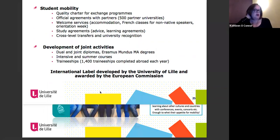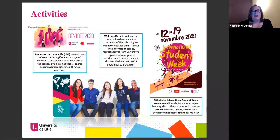Some of the activities: the Student Immersion Days are a series of activities to help students get to know the university and get to know Lille if they're from outside of Lille, and understand all the different services available at the university. Those are for all students, not just international students. The welcome days are especially for our international students, to help them understand how the university works, how their schedule works, how life in Lille is organized, and what all the different cultural aspects are that are available.